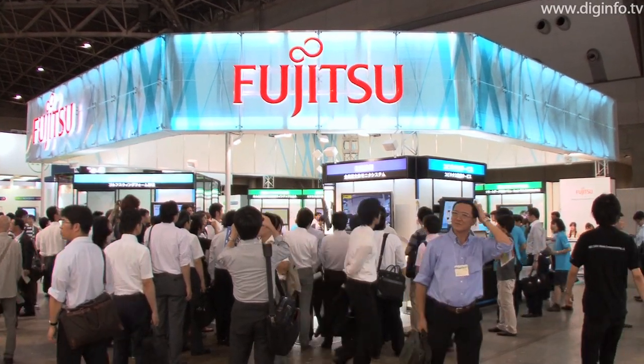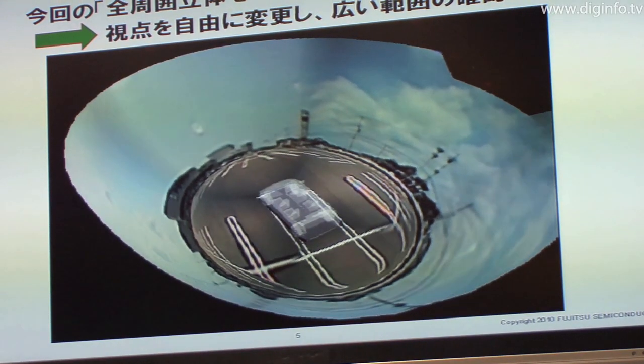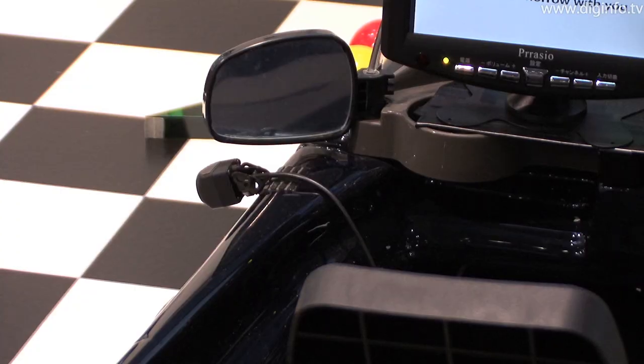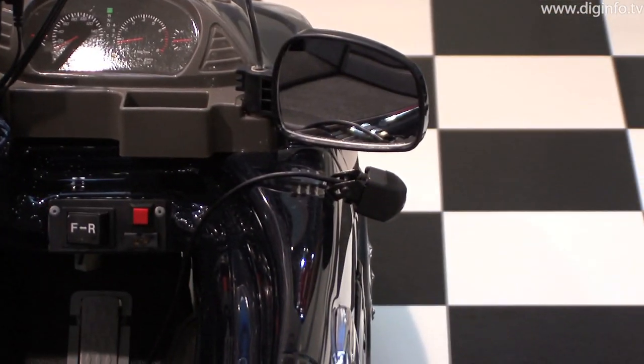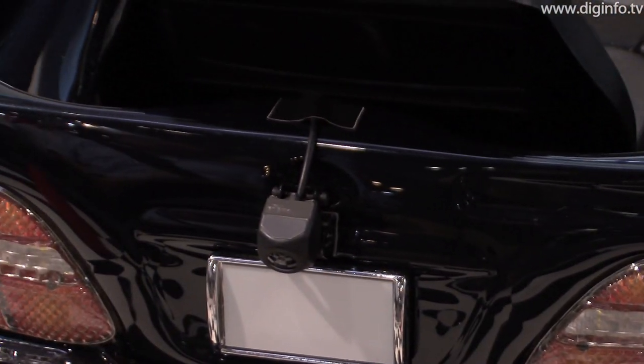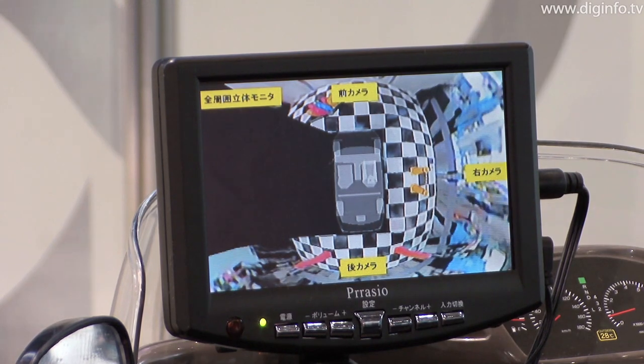At Wireless Japan 2010, Fujitsu presented a Wraparound 3D monitor system. This technology uses pictures from four cameras attached to a car, projecting them onto a 3D curved surface. It can show all directions from a freely chosen viewpoint around the car.